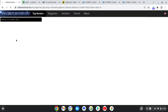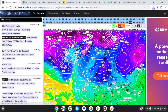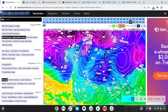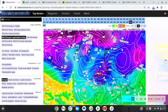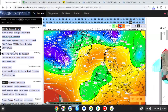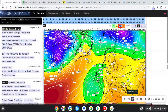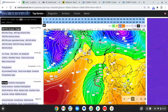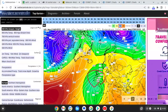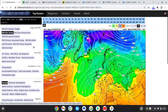We'll go back to the upper air temperatures and have a look. Ooh, wow. -5 upper air temperatures all across the country, and -10 trying to push in. If this was later on in the winter, this would be extremely cold. Equivalent temperatures are looking, we are in the dark blues and nearly at the purples. So this is looking very interesting.